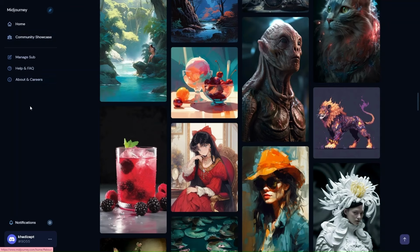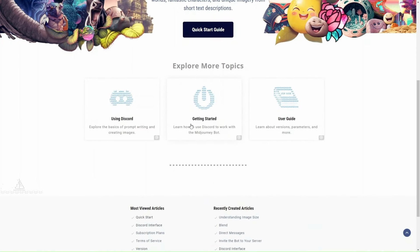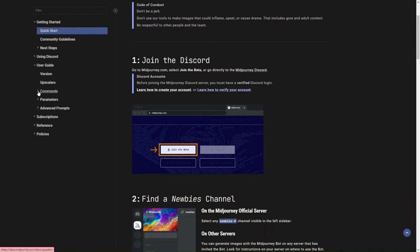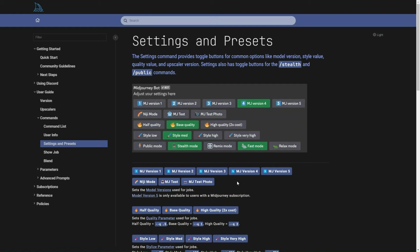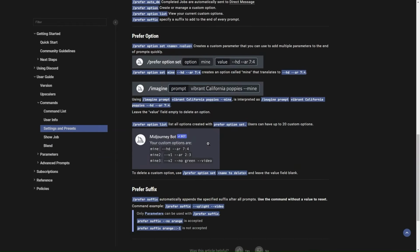If you go into the home for Midjourney and go into help and FAQ, you'll be taken to their documents, and you can see through their getting started and their user guide, they have essentially how to use the different command lists and the different settings and prescales as well. So like what version of Midjourney they want to use, what kind of style, how many qualities, things like that. And you can really customize your prompt to how you want your image to look. And again, the more detailed your prompt is, the better your image will be, the more unique and the more high quality it will be as well.